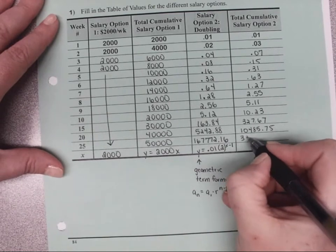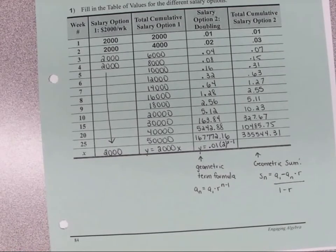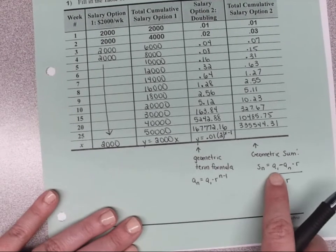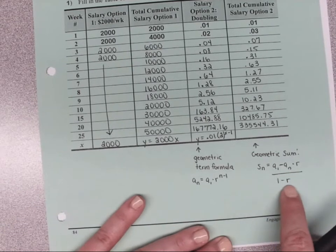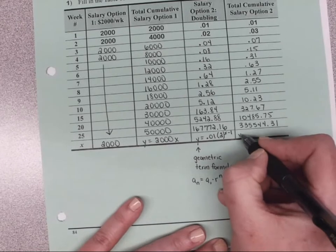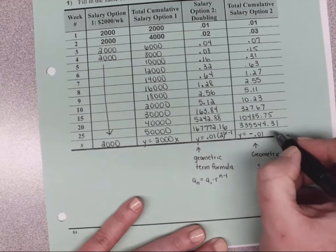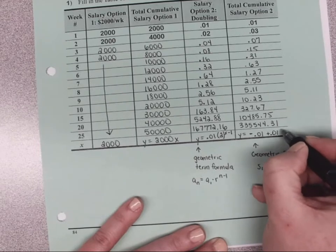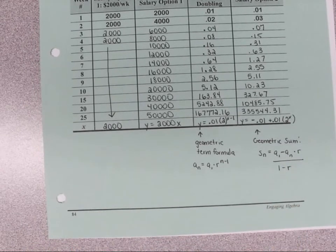This one would be pretty sizable. And so if you plug everything in here, so 0.01 minus whatever your last term is, times the R, when you put it over 1 minus R, that's just going to be a negative 1. So there's a couple ways you could write this, but you end up getting negative 1 cent plus 1 cent times 2 to the x. Okay, so that's just what you would get if you performed that operation over and over and over.